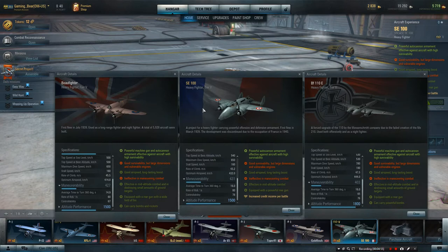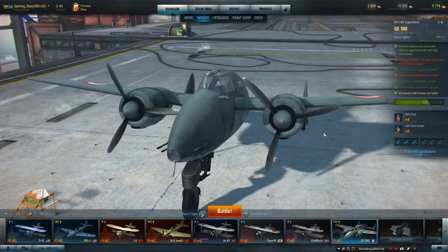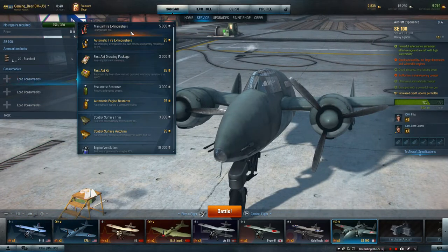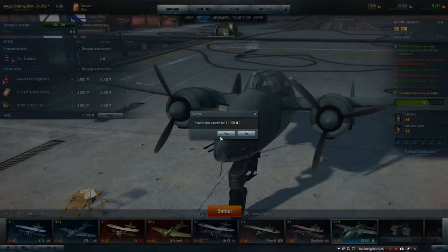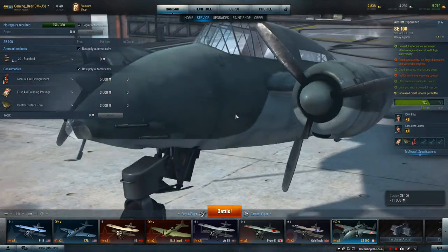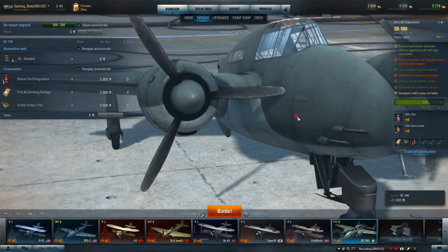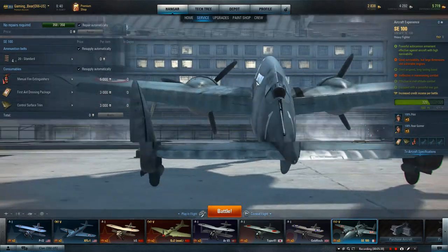The Beaufighter and the SE-100 operate at an altitude of 1500 meters, with the BF-110 operating just 300 meters further up at 1800 meters. So now we know a bit about what it's like. So it's essentially a heavy fighter, and we want to find out what we can do with this. So first of all, we want to get in and just put a basic load on. So fire extinguisher, first aid kit, and control surface, the usual 11,000. And here we see the quad cannons at the front of the plane, all looking really, really solid. Very, very nice. The rear 20mm cannon here.